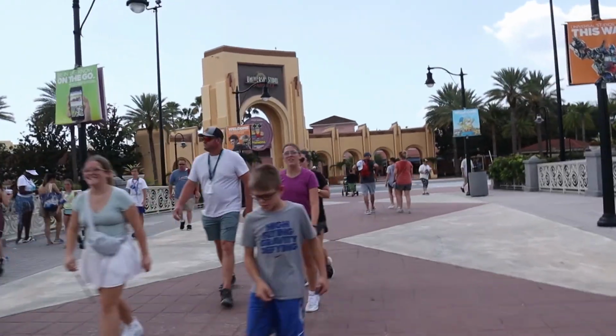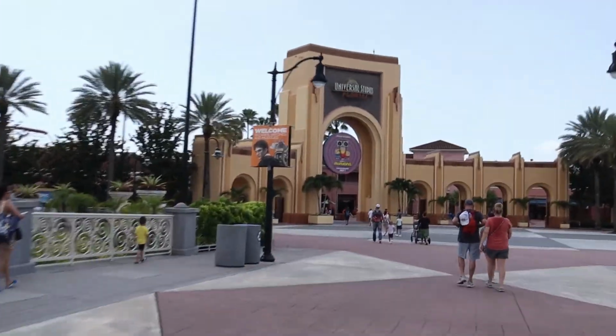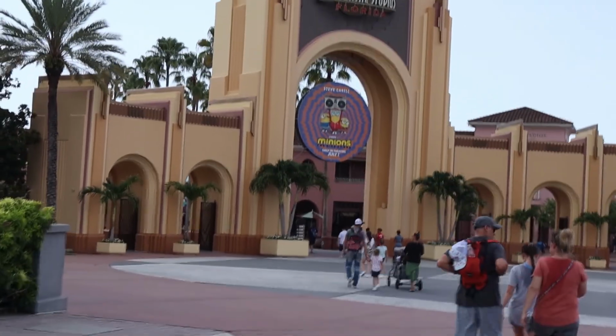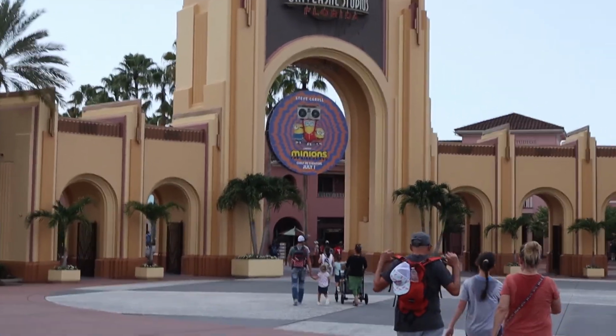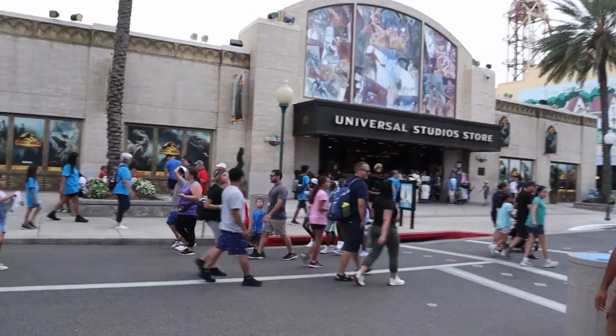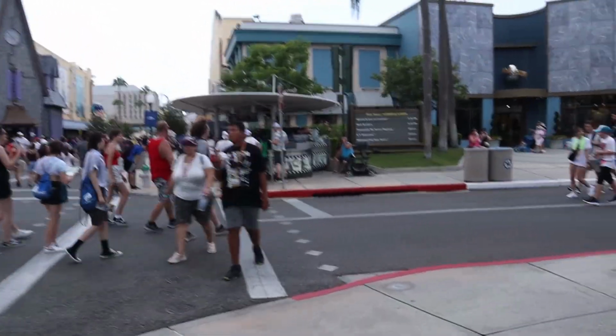In CityWalk at the theater, they were advertising the new Minions movie. And we do have a medallion on the archway that's also advertising the movie, which releases July 1st. We also have some props around the park that are promoting the new movie as well, so we will check them out.